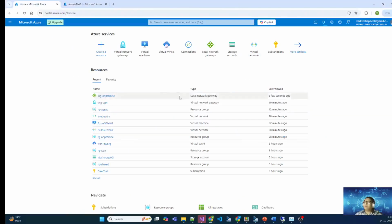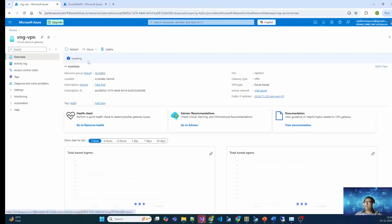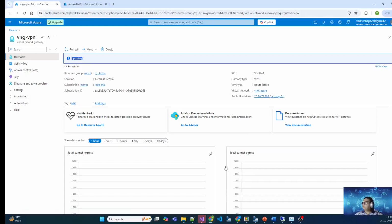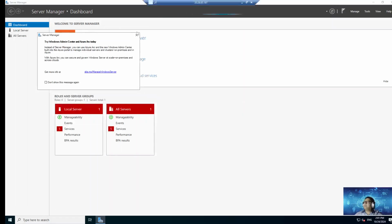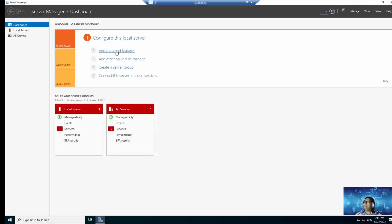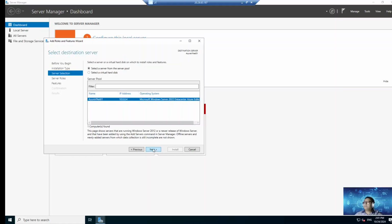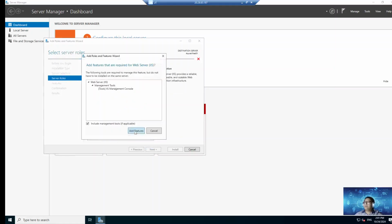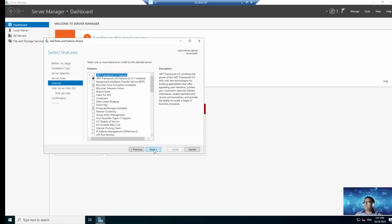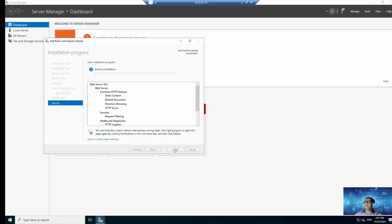So let's go ahead and see the status of the VPN gateway while the machine is getting warmed up. It's still updating. I'm going to go ahead and add a role here. Next, next, next. I'm going to click on web server, add features, next, next, next, install.